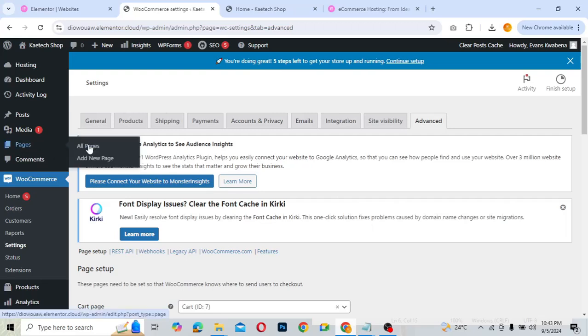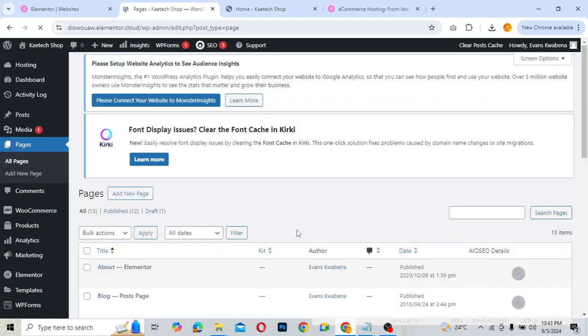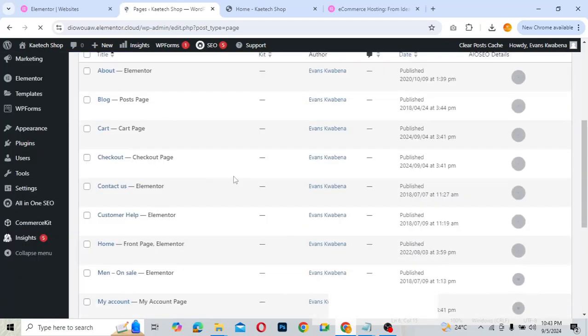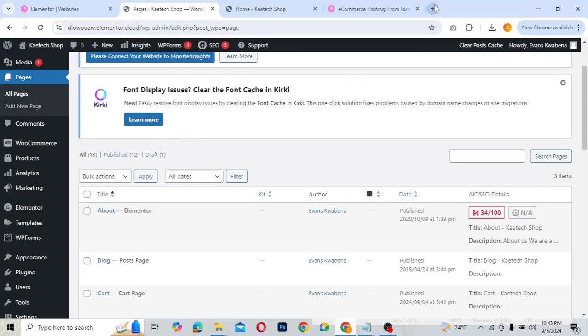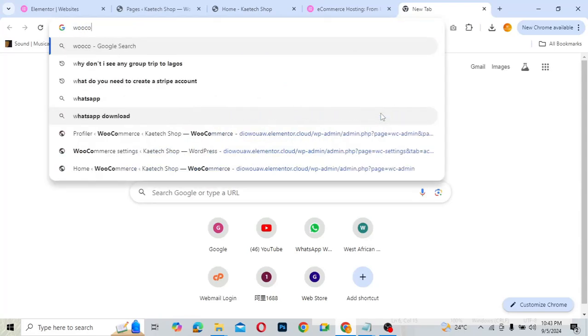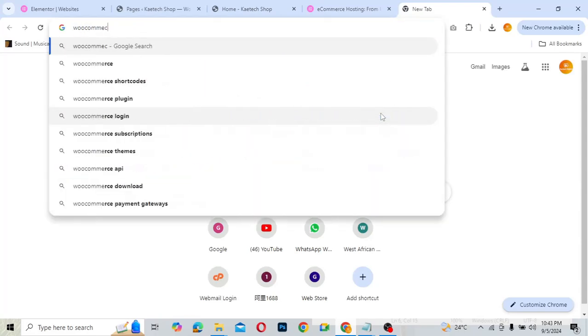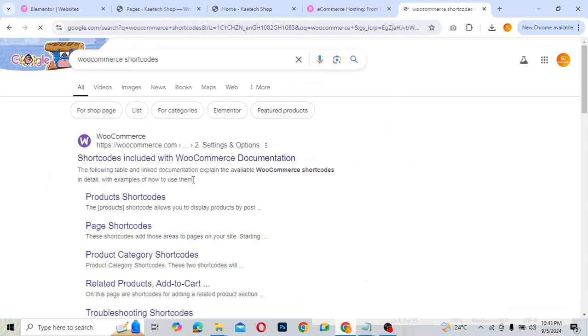Now, for you to know that all your WooCommerce pages are intact, just make sure that you go to pages over here, and then as you can see, the pages that I show you over here, make sure that you have all of them created in your pages. If it is not done, make sure that you click on add new, and then you can go to a new tab over here, and then just go to Google and search for WooCommerce short codes. So search for WooCommerce short codes.